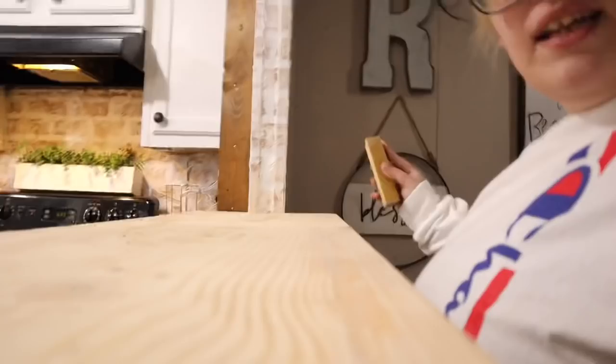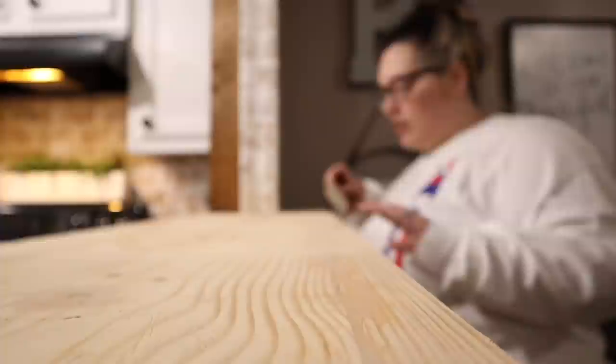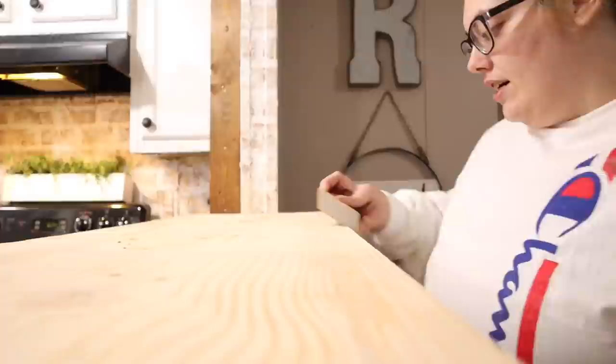While I'm sanding down the wood filler, I'm also going to sand down these edges so they're kind of rounded and they won't hurt the kiddos if they run up here. Thankfully, this corner is covered, so that corner couldn't hurt anybody, but this corner can. So I'm going to round it off so there are no harsh corners. I'm not really good with a sander.